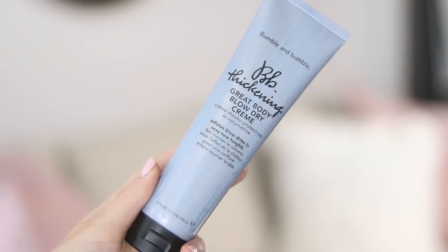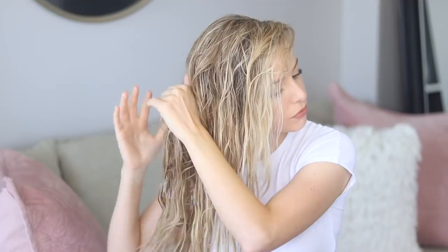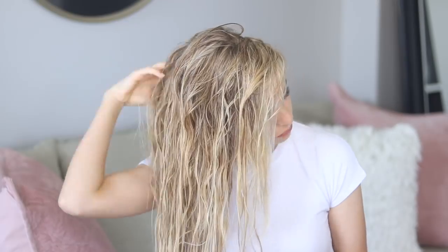Next up, we have the Bumble & Bumble Great Body Blow Dry Cream. This adds volume as well as moisture to your hair, which is really nice. We all love soft hair. So I just worked this evenly into my damp hair, and then any excess that was left on my hands I placed onto my roots, and this also doubles as a heat protectant.